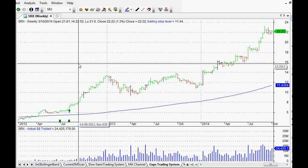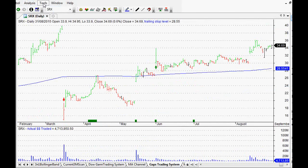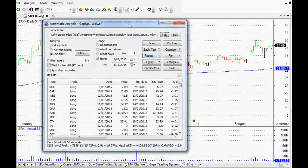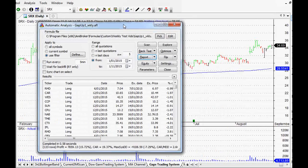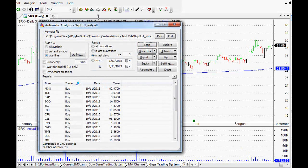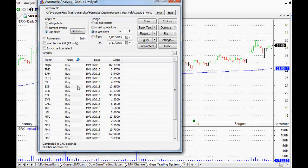So let's start with the gaps really quickly. I'm just going to go to analysis, old automatic analysis, because that's the one I prefer. And I've already just picked up the code. All I have to do is look at the last 5 days. I'm just scanning on the ASX Top 200, and I'll just click scan there, and that has given me probably 23 results.